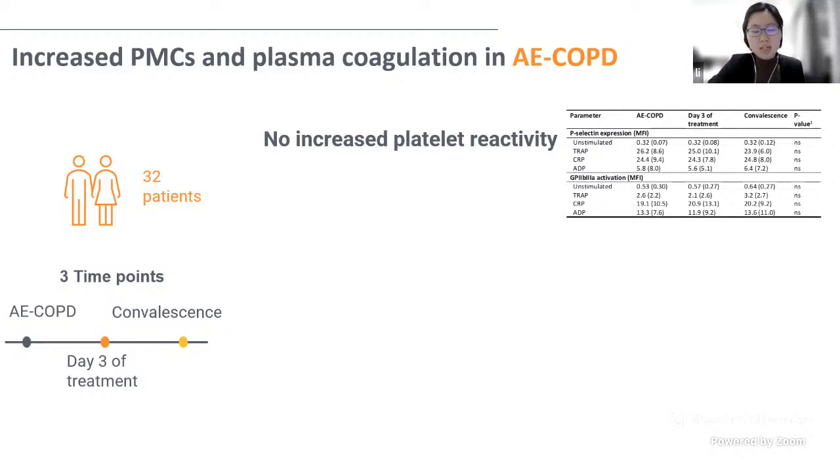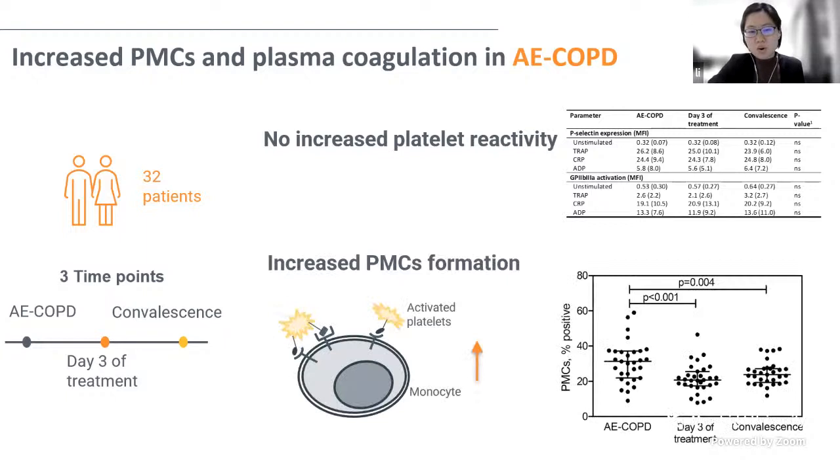The first is at admission, which is considered as ACOPD, and then day 3 of treatment, and then convalescence. We found there was no increased platelet reactivity during the 3 time points. However, we saw an increased platelet monocyte complex formation, which indicates a higher platelet activation during ACOPD.